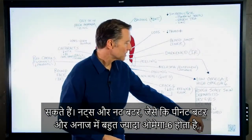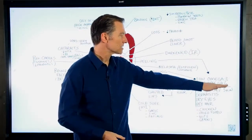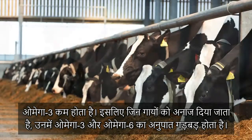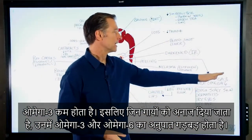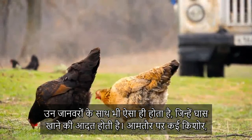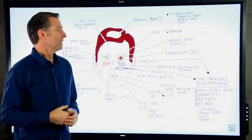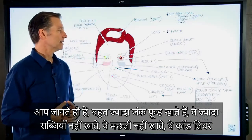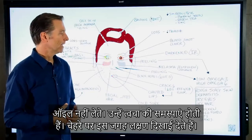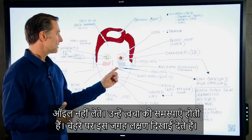Also, nuts and nut butters, like in peanut butter and grains, are very high in 6, low in 3. This is why cows that are fed grains don't have the right ratios of omega-3 to omega-6. Same thing with other animals that are meant to consume grass. But typically, a lot of teenagers, they eat junk food. They don't eat a lot of vegetables. They don't eat fish. They don't eat cod liver oil. They have skin issues, okay? They have a lot of skin issues. You'll see it around here.